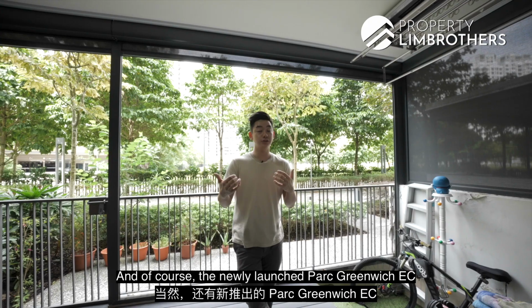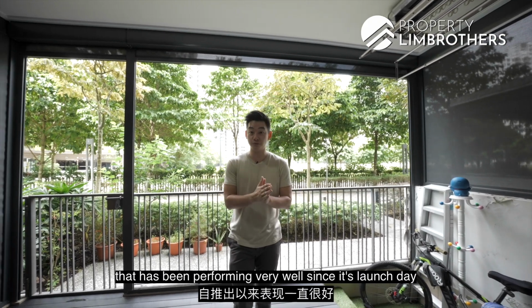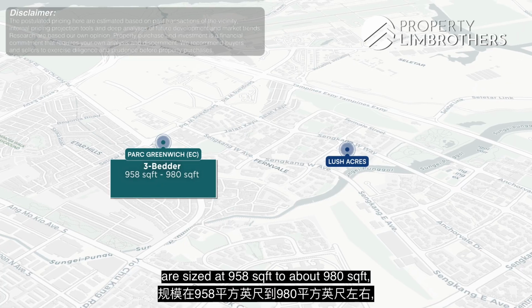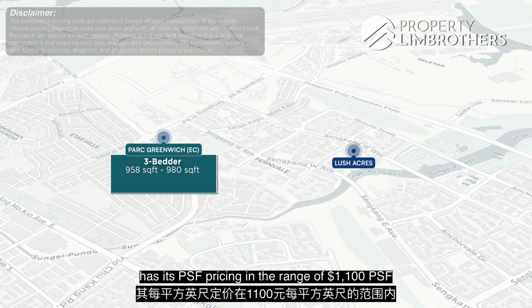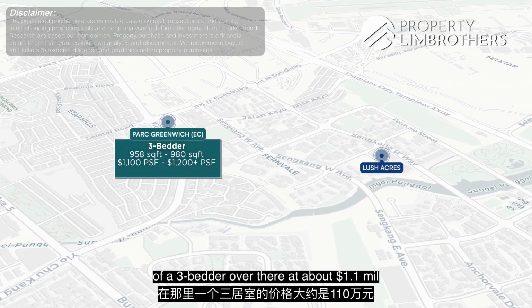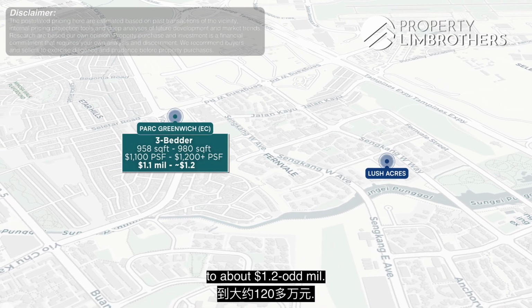in this area. And of course, the newly launched Park Greenridge EC that has been performing very well since its launch day are sized at 958 square feet to about 980 square feet. Have its PSF pricing in the range of 1001 to about 1,002 per square feet, and that puts the quantum price of a 3-bedder over there at about 1.1 mil to about 1.2 odd mil.